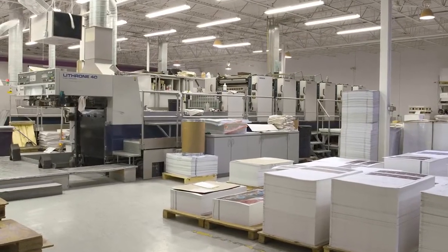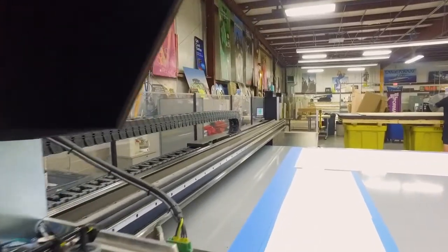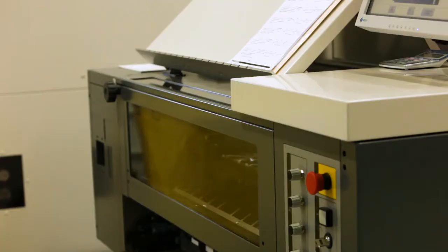The Fujifilm J-Press has transformed our business. We're taking jobs off of the 40-inch litho press. We're taking jobs away from wide format digital. We're actually moving work that's on all of those platforms over to the J-Press. And it's been a great way for us to increase our bottom line. Our gross margins are at least 10% greater than they were.